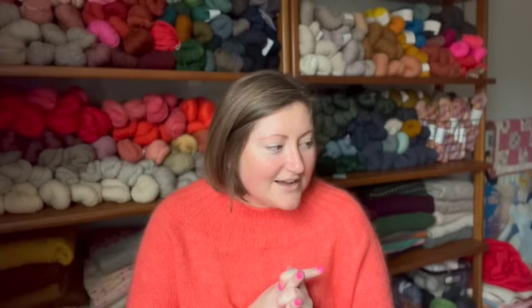But I bought myself a lot of yarn for my birthday. So there's a lot.